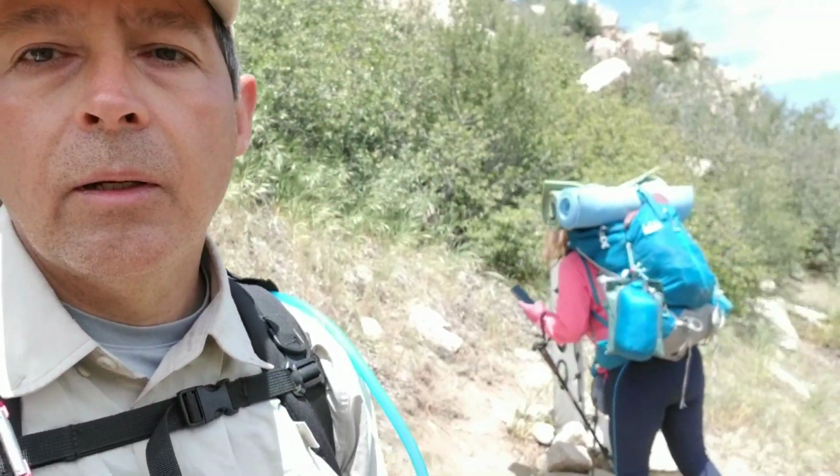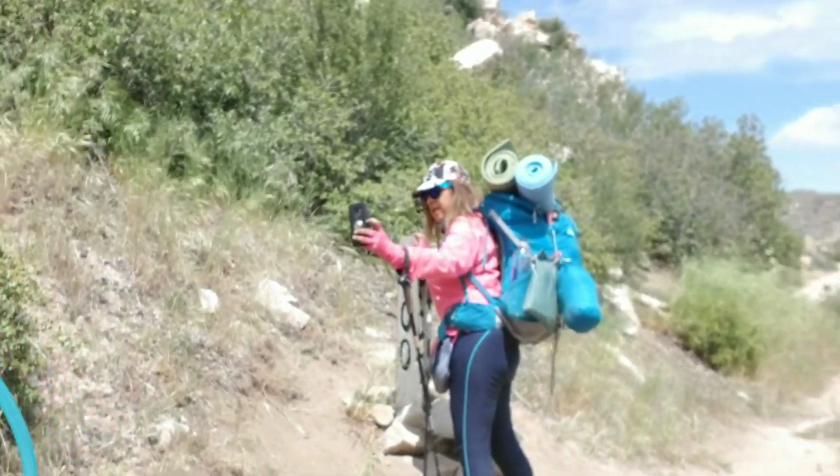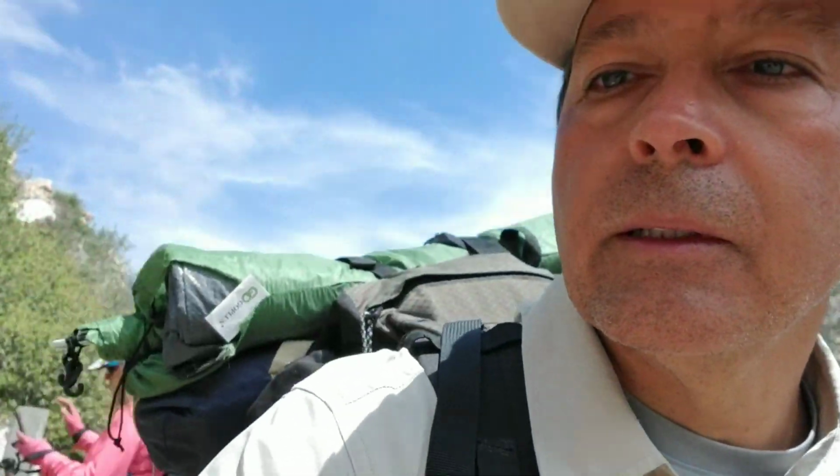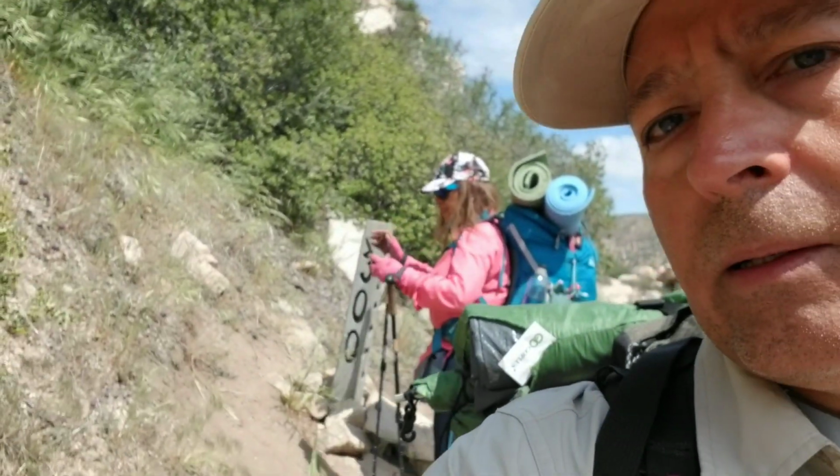Hey everyone. Well, we left Splinters cabin a while back, maybe about 2 miles away, I think. I'm not sure, something like that. But we finally made it to mile 300. Here's the post for mile 300. See better this way.